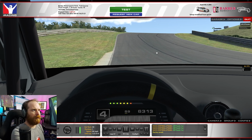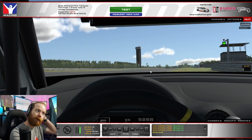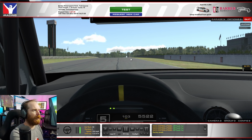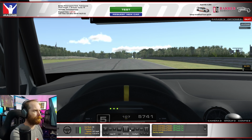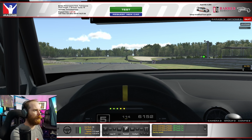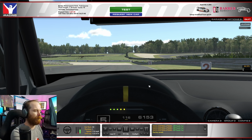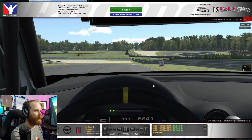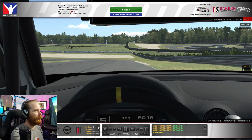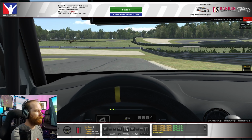Then we're going to bring it back up to this side over here. Car gets kind of light, but we don't really have to worry about it too much in this car. And then we're going to get back over to the right hand side here. And about the 2 is where we start braking. And we're going to drop slowly. It's a pretty heavy braking zone. Down to 3rd is where we're going to end up.